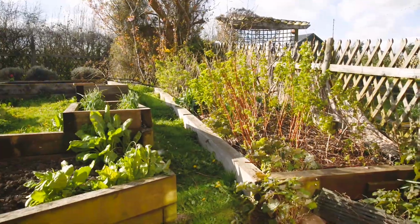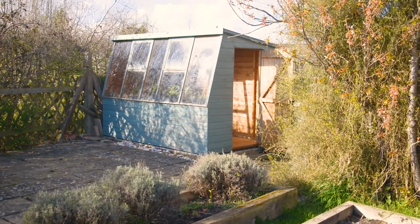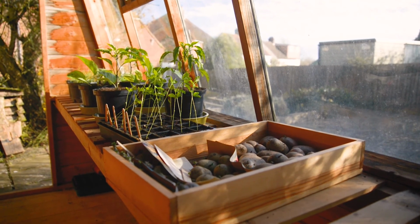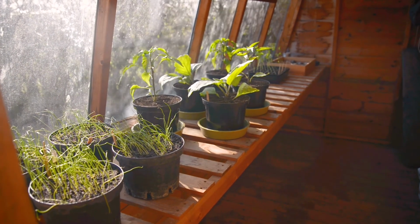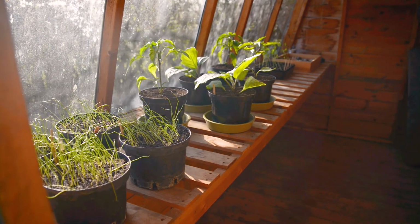And at the back of the garden, we have a big area of patio with a shed on it. That's where I'm sitting now actually. And we'll use this shed to store our tools, to chit potatoes, and to grow a few plants that need extra warmth, such as peppers and aubergines. But we also want to build a greenhouse on the other side of the patio to grow bigger plants, such as tomatoes, and to propagate our young plants for transplanting into the garden.